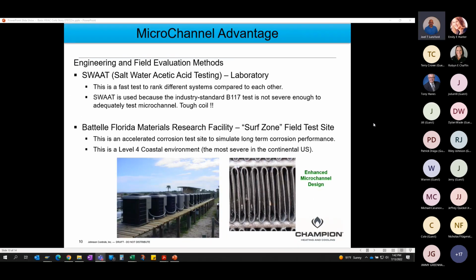So we talked a little bit about the refrigeration cycle and how it's efficient, but let's talk about some of the other things that we do with microchannel in our testing procedures to really torture these things and see how they work in a real corrosive environment. So the SWAAT, the SWAT test, is a saltwater acetic acid laboratory test. It's a fast test to rank different types of systems compared to each other. Now, specifically, it's used as an industry standard, and that industry standard, B17, is actually not severe enough to adequately test microchannel.